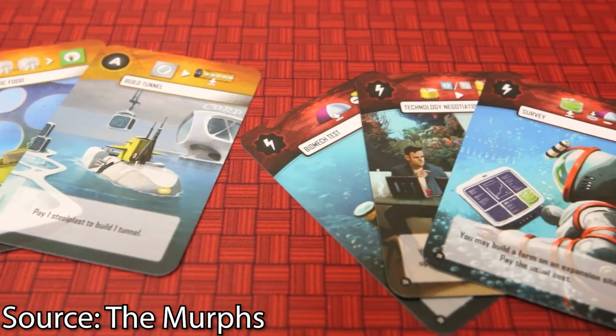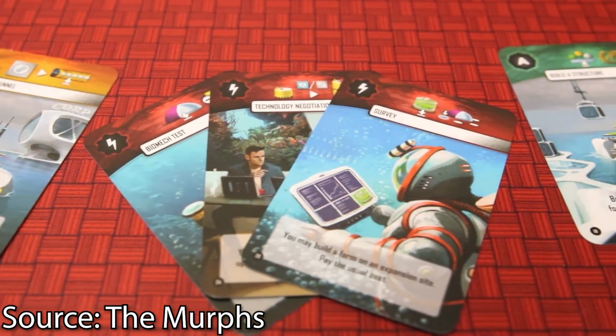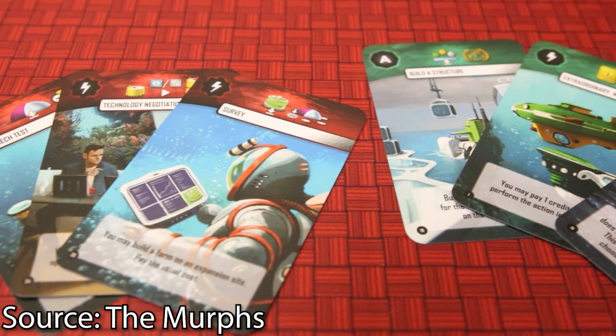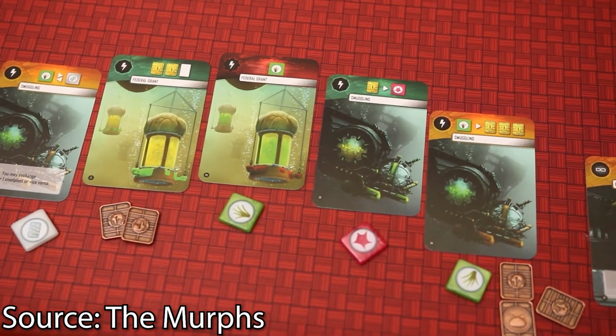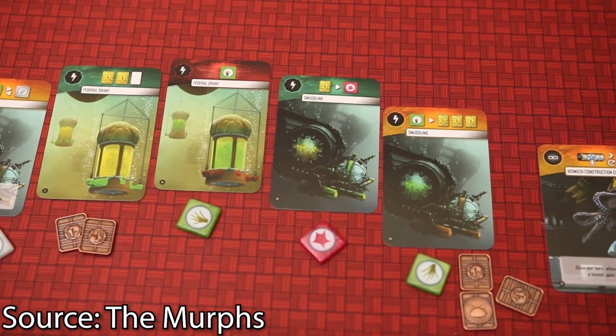So the thing that it comes down to for this game is you're always playing a card on your turn and taking an action. And actions go around the board, and they're in three sections. There's one section where the actions are kind of weak, a middle section where the actions are fine, and then a section where they're pretty strong.